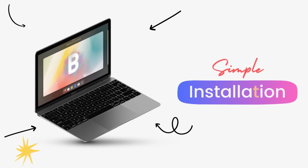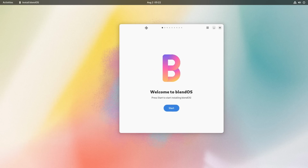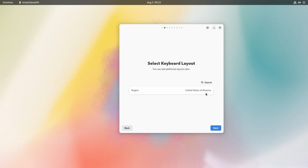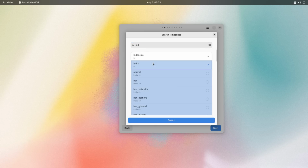BlendOS comes with its homegrown installer. Jade is a simple and straightforward installer that gets you started with BlendOS within a matter of minutes. Once you are in a BlendOS live boot, launch the installer, select your language and location, the partition to install BlendOS, and that's that. The Blend installer does everything by itself and gives you a fresh installation in minutes. The developers have done a really good job on this installer. Jade is really simple and it doesn't make you feel like installing BlendOS is a big deal.